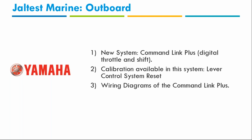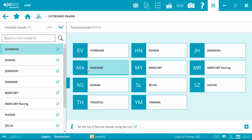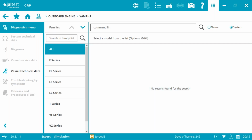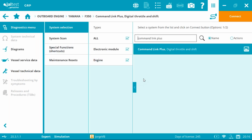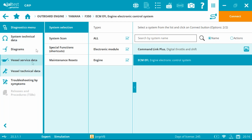And we go again to the software, outboard, Yamaha. And once here, we can search by system again. And type in Command Link Plus. We have all the models in which we can install this Yamaha system. We're gonna go to an F series, for example, F350. Well, here you will see that we cover the engine, of course. We have technical information in the engine and a lot of details, repairing guides.